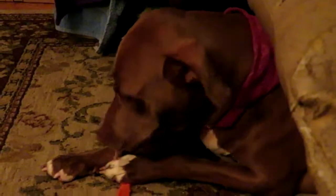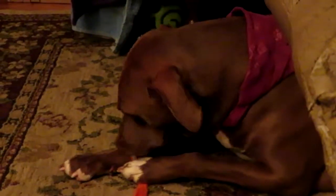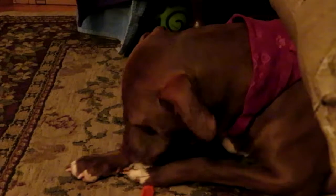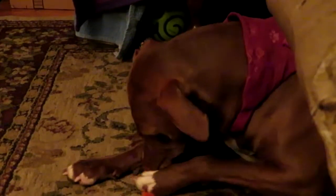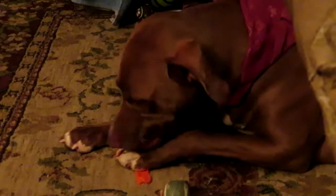She pretty much got it defuzzed. She's trying to get that last little bit of fuzz and rubber off the little tennis ball. Ruby likes to defuzz them. And Blaze likes to destroy them. Look at that other little tennis ball. This is just a few hours later.